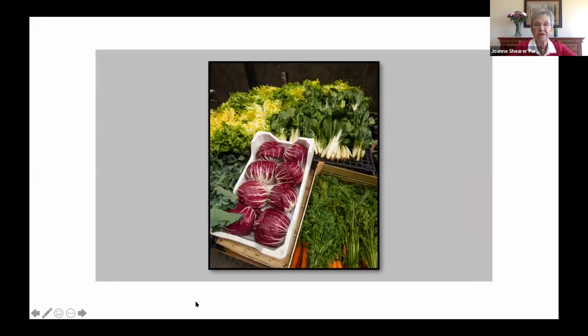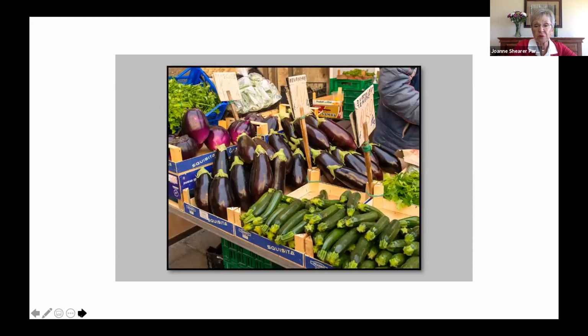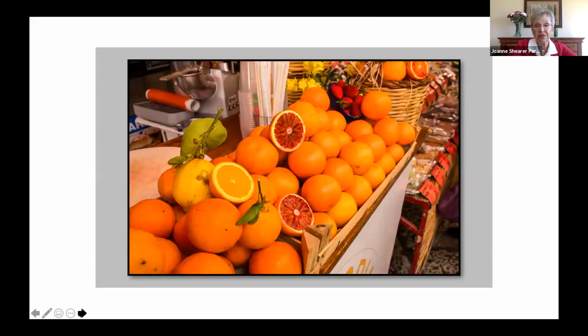The other thing in these markets that I was just overwhelmed by was the beauty and of course the freshness of their fruit, their vegetables. It was amazing. And so here's just a few photos of their vegetables, and then the fruits. You can see, we'll get there.